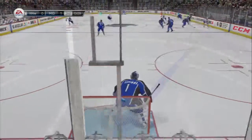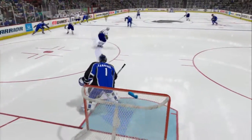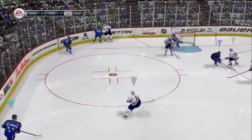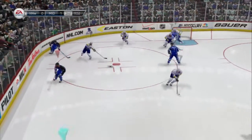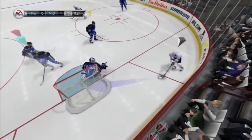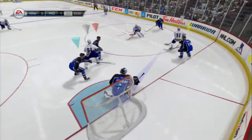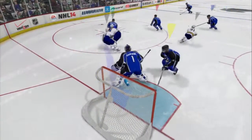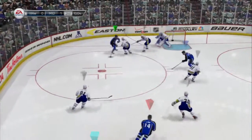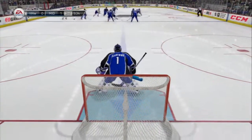Piero Zabato. There's a nice play to slow down the offense. Two on two in the rush to Jenkins. To Piero Zabato. Chance to score. He's got it. Good shot off the one-time effort to Linden. Piero Zabato. Look at the move.